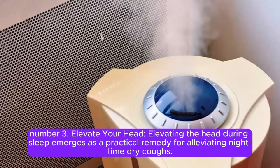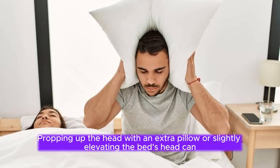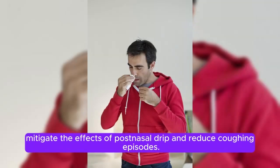Number 3. Elevate your head. Elevating the head during sleep emerges as a practical remedy for alleviating nighttime dry coughs. Propping up the head with an extra pillow or slightly elevating the bed's head can mitigate the effects of postnasal drip and reduce coughing episodes.